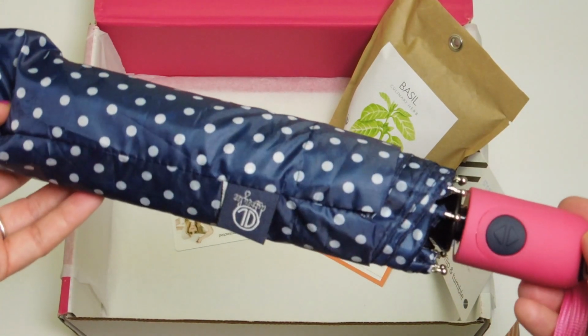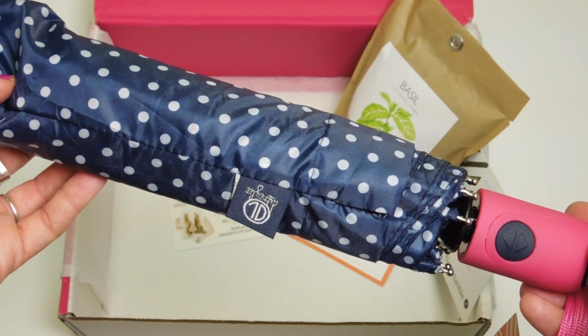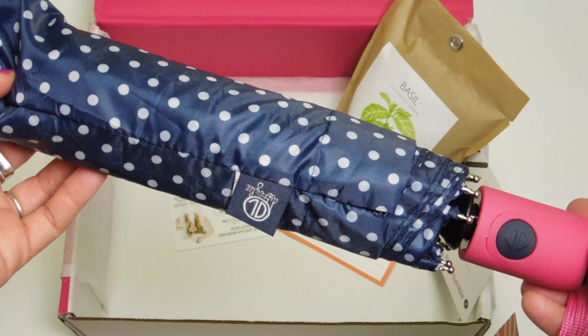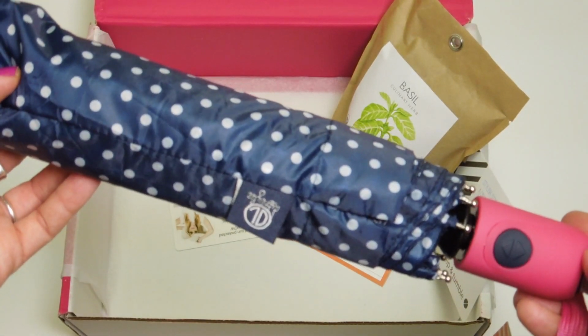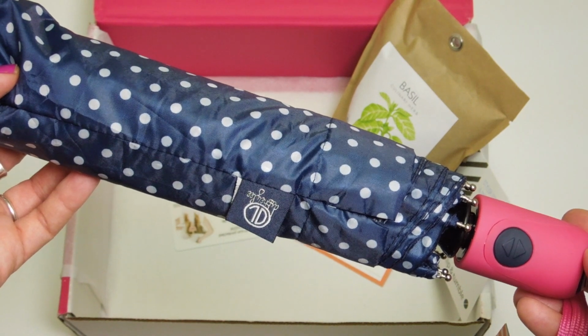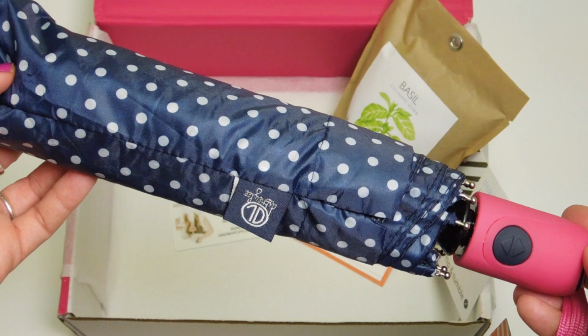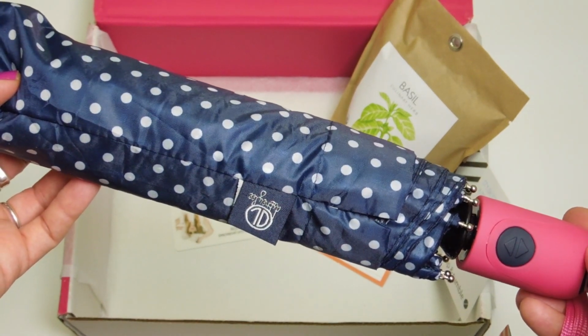I absolutely love it, and you're going to think this is crazy, but in Oregon, we normally don't use umbrellas, even though it rains like 75% of the year, but we always can spot a tourist when we see one because they're using an umbrella in the rain. So I actually don't even think I own one, so this will be new to me, and I will definitely rock it because it is seriously adorable.